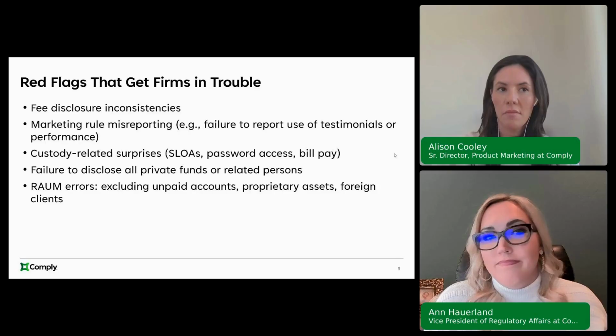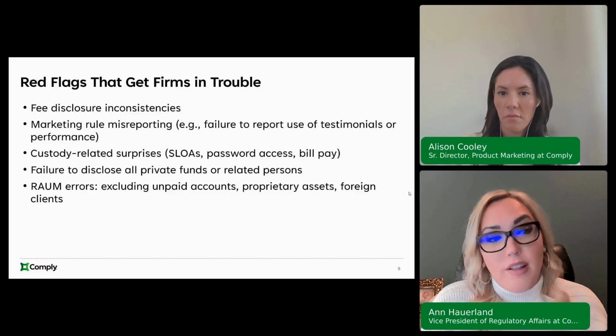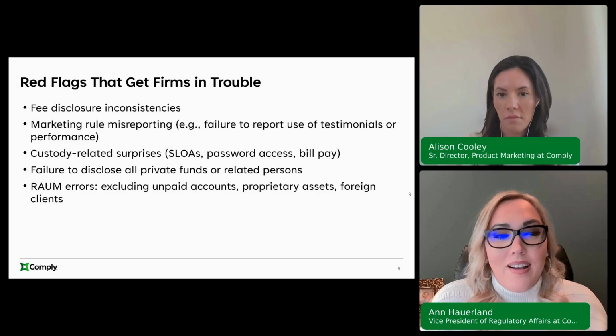But again, these are all things that examiners are looking for, and they often trip firms up. And those are absolutely common red flags. Again, I think the fee disclosure is the big one that I see a lot of firms get tripped up with, along with those marketing missteps and custody surprises.